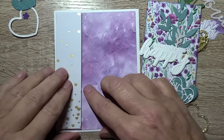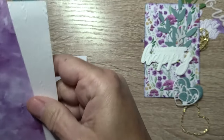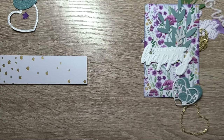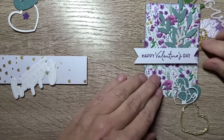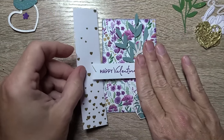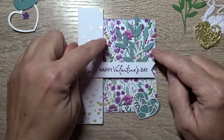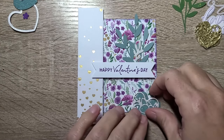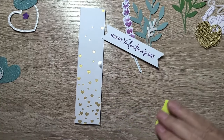to my alternate base color. Not purple. We're going with not purple. Oh, and I even forgot to do the Happy Valentine's Day in the midst of this whole arrangement. So, as you can see, that would also go very nicely. And you could do wild wheat, whatever you wanted to do. I think you could easily make this a somewhat masculine card, even though there's a little floral layer to it.